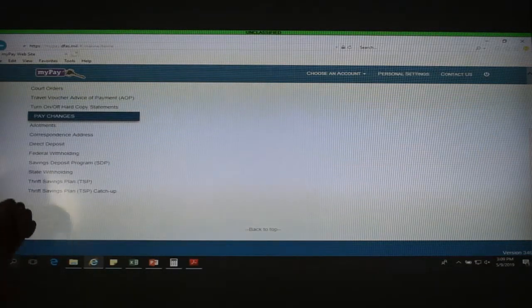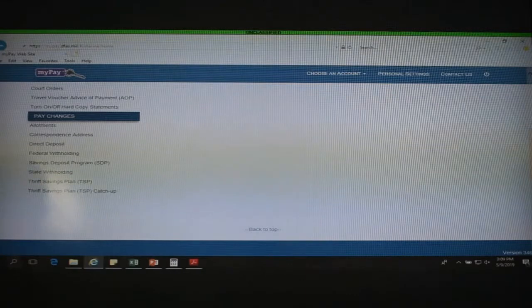All right. So allotments, that's where you set up if you want to contribute to another bank account, or you want to give money to a spouse or a family member. You'll choose a monthly amount, and that amount will be deducted from your pay. Pretty self-explanatory. Just follow the directions, real easy.